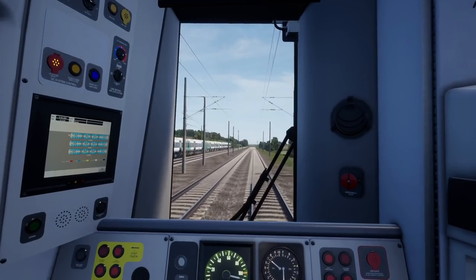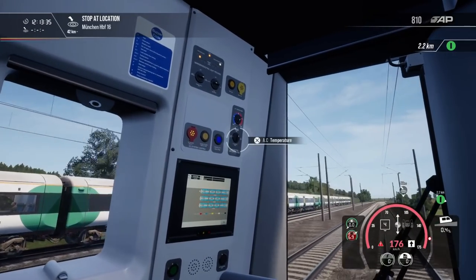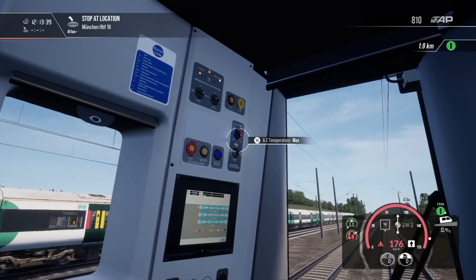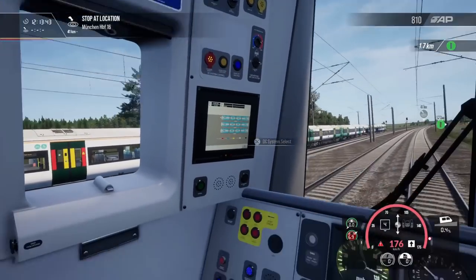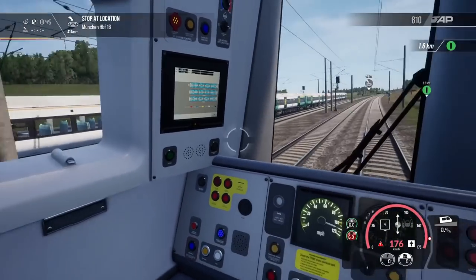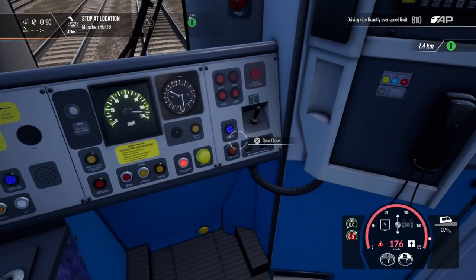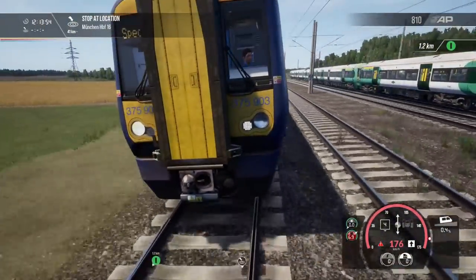Yes. Do you know what? Let's do what we do best, and let's get the full heat and have it on the max, because that's what we want. As you can see here, we are slowly catching up now. We are now only 6 coaches away from being front. Let's switch our hazards on and let's see what happens.